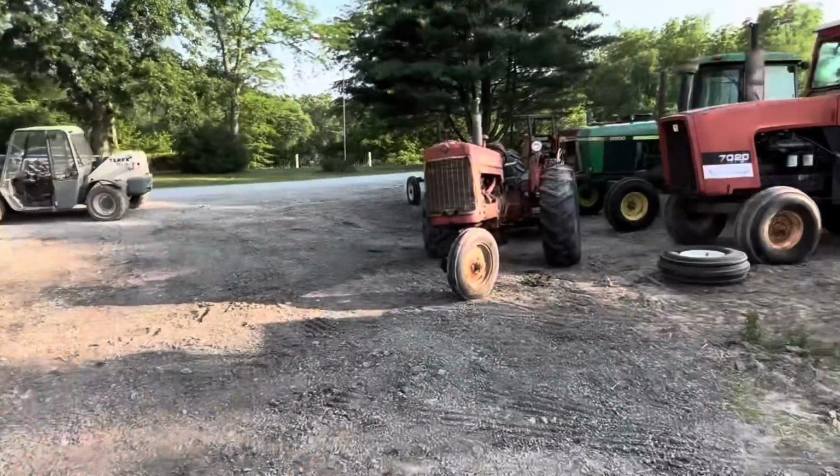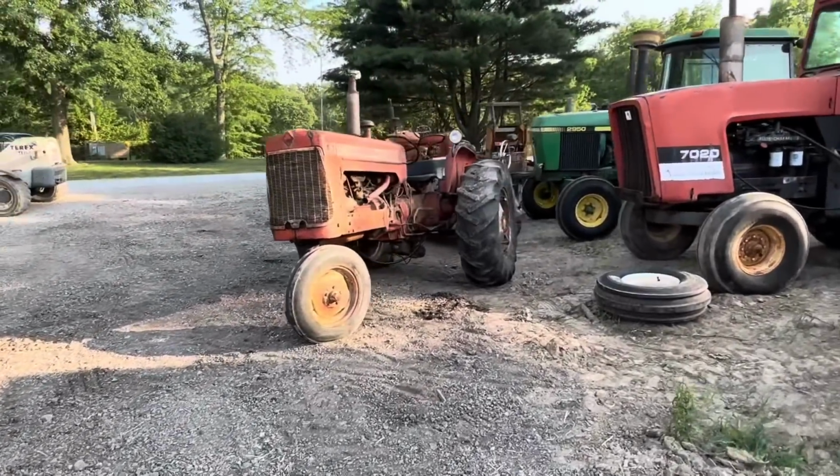It's off my trailer over here for tonight. I'm gonna take my telehandler back out there, and I'll pick you guys back up when I get back on that project.